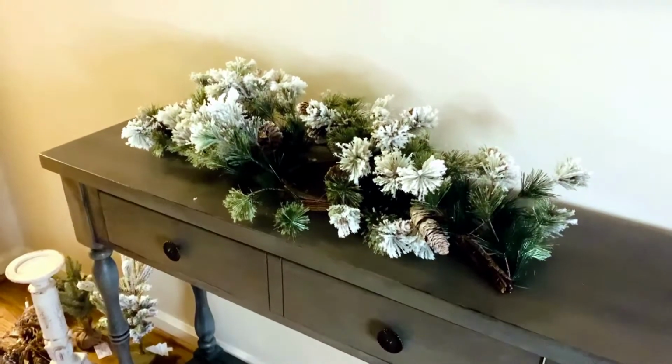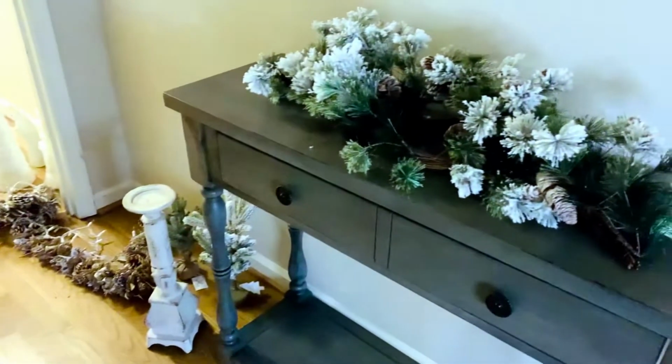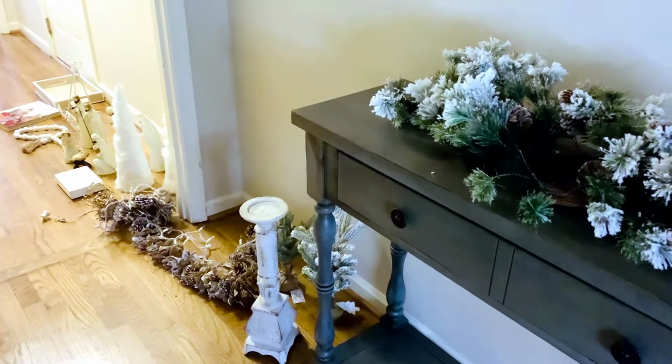Before we get this decorating party started, I am going to give you a rundown of everything I am going to be using, and it's quite a bit of stuff. I did do some shopping this year, but I plan on reusing these things for years to come.